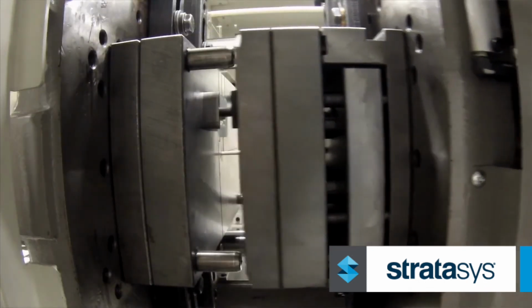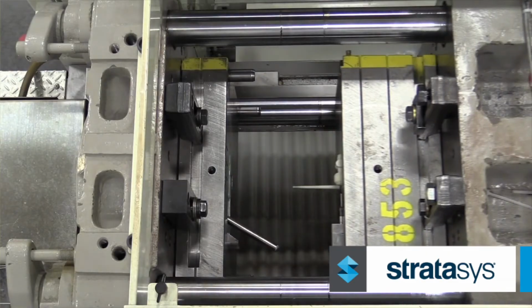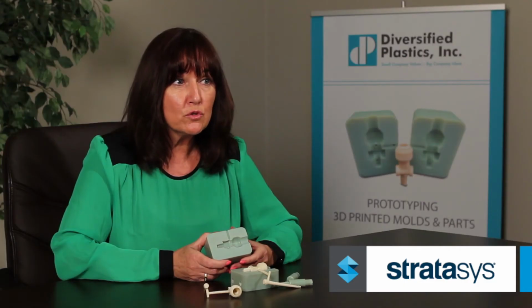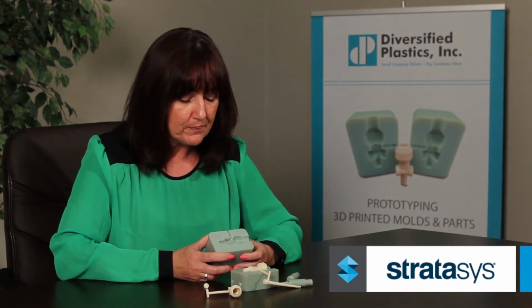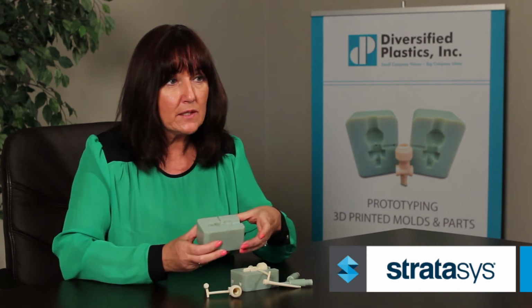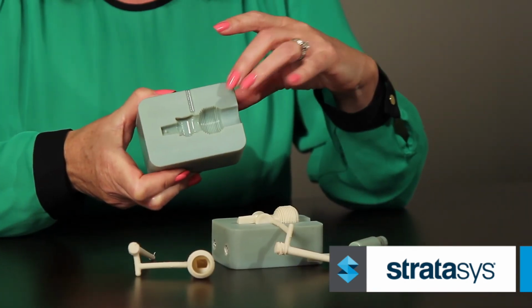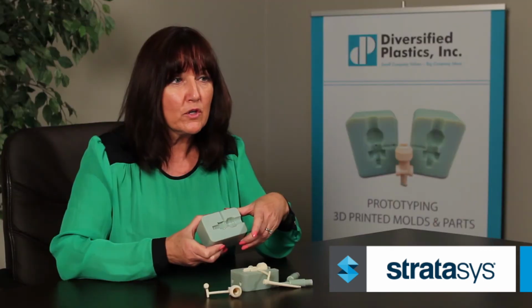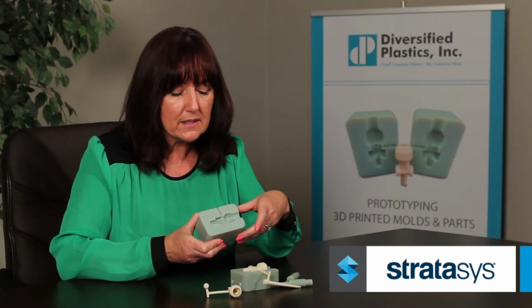When we're comparing costs between the 3D printed cavity and core blocks versus the P20 tool steel, which we would usually use in a prototype process, printing the product, where we have an existing mold frame, for this particular core block and cavity is about $1,800. If we were going to do it in the P20 tool steel, it would be closer to $10,000.